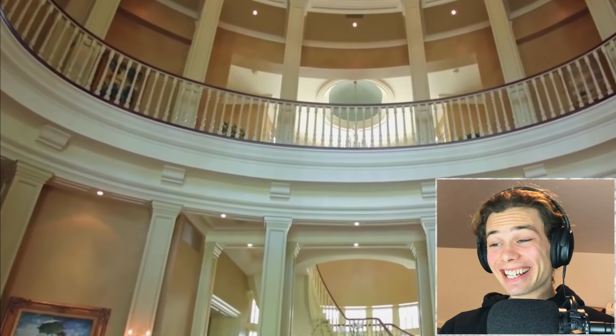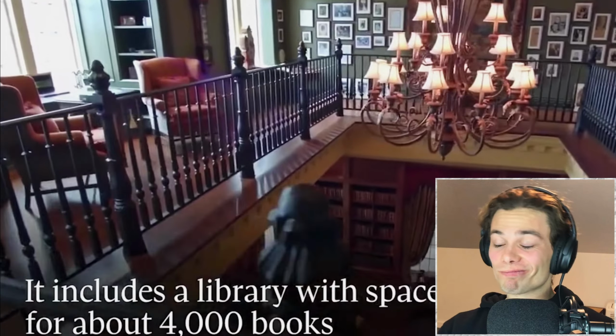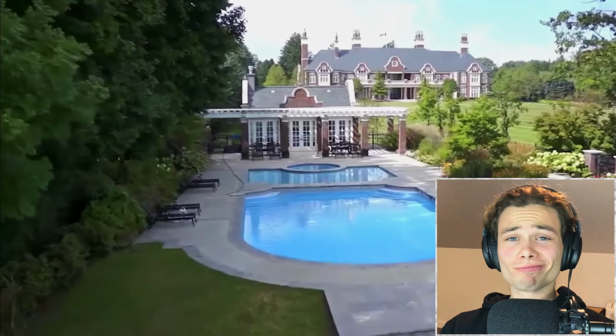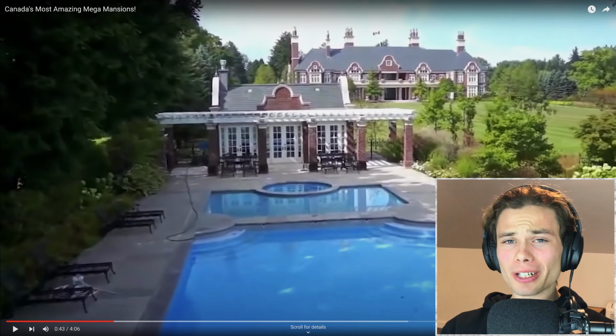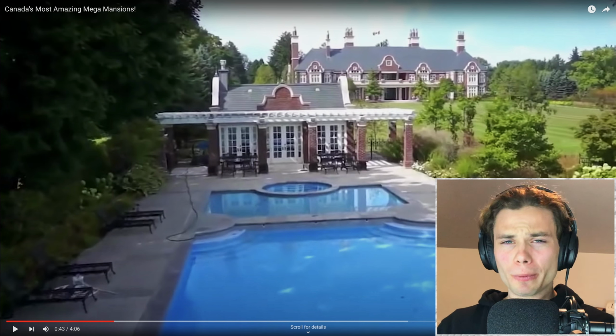The enormous lakeside mansion has a media room, library, billiards room, wine cellar, indoor pool, gym, sauna, and tennis court. I would certainly hope so. Given the size of that building, if you couldn't fit every room that everyone could possibly imagine in that building, I'd go, what are you doing with all that space?